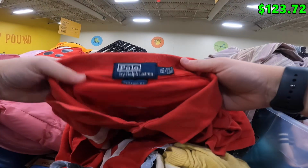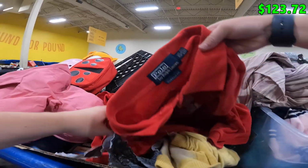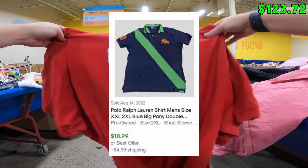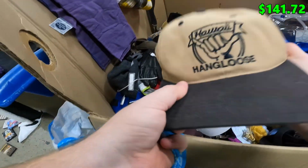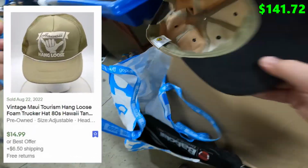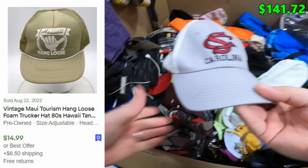I picked up this really cool Polo Ralph Lauren shirt next with embroidery on the front and back, and we should get about $18 plus shipping for this. I found this really cool Hawaii hang loose hat. I do wish it was a better colorway other than just beige and black, but it should still sell for about 15 bucks plus shipping.